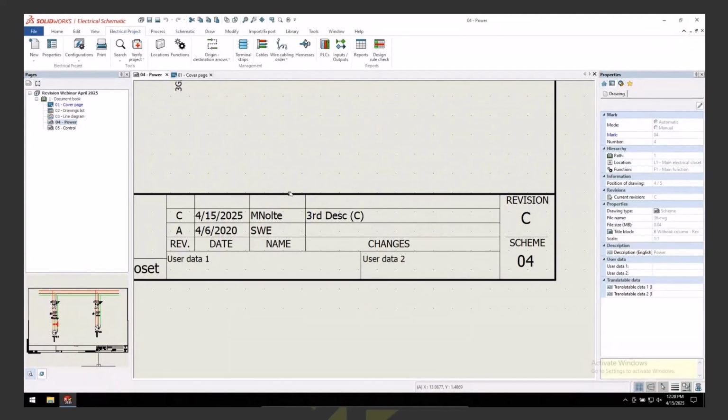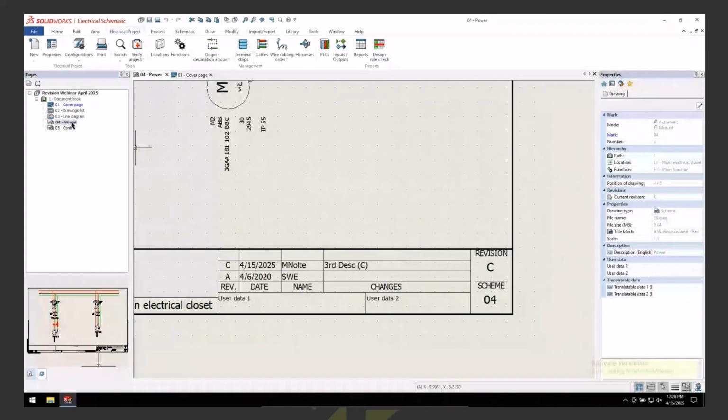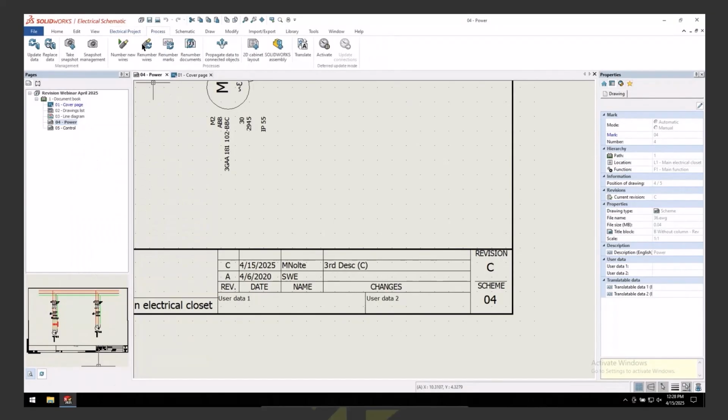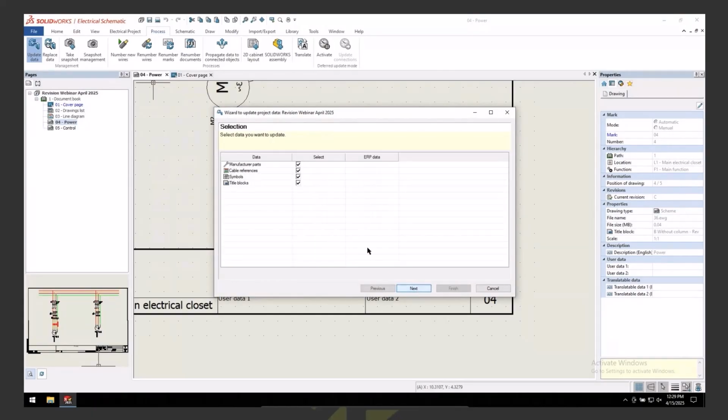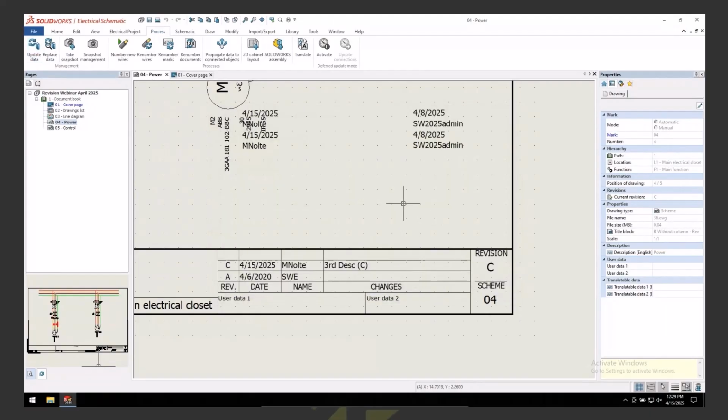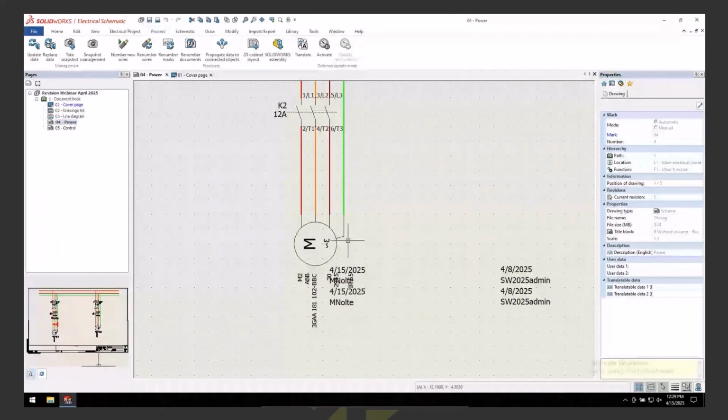All right. We don't see the updates right away. Just like a lot of things in electrical, you do have to do a right-click and update to get an individual page updated. Or if I want to do a bulk update, I go Process tab, Update Data, and then I can say, I want to update my title blocks. It finds the difference there. I could even preview it. There's the one with the miscellaneous stuff there. All right, and there's the update. Oh, of course, that symbol ended up right in the way, didn't it?